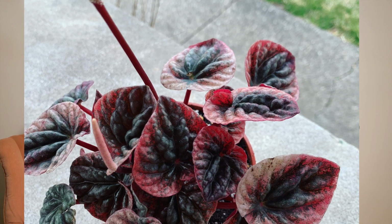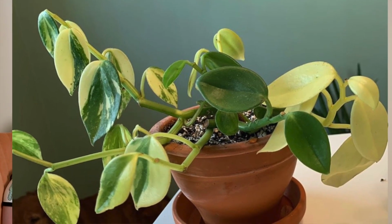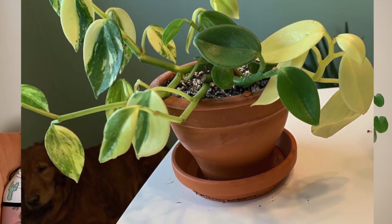Most of them are more succulent that you're going to be able to find in Lowe's and Home Depot. They really need a well-draining soil, not a lot of water, to be honest. The main thing people get wrong with Peperomia is watering. These plants need to be in a well-draining soil. They do not like to be sitting in water or anything like that. They will rot. I water my Peperomias once a week.